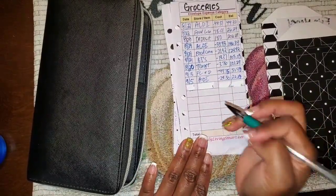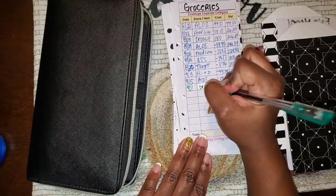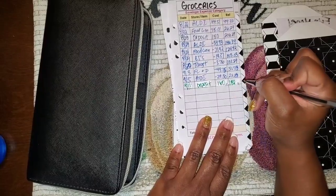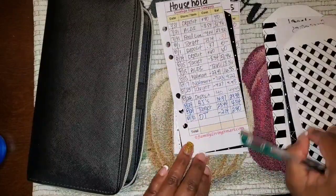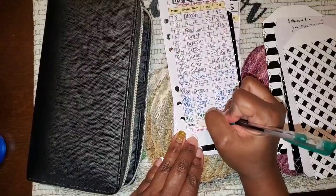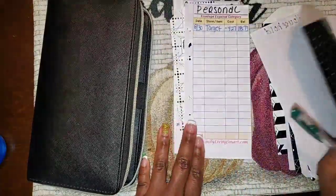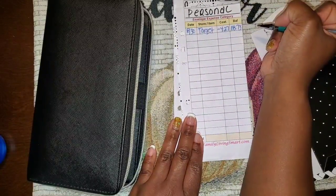So I only had $22.24 remaining in groceries. I made the deposit of $160 on the 11th. So for the remaining of my September budget for groceries, I have $182.24 to spend. For household, the remaining amount was $2.40. The deposit on the 11th was for $60. So I have $62.40.